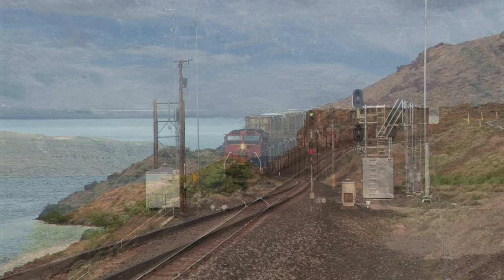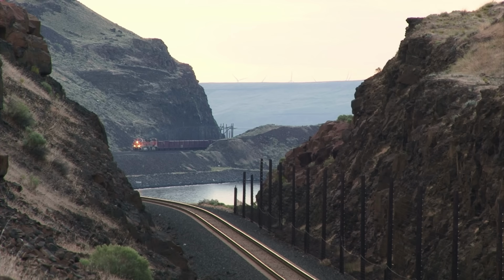A morning garbage train is in the hole at East Bates. The high green is for a ballast train. We set up above milepost 137 to catch the meet.